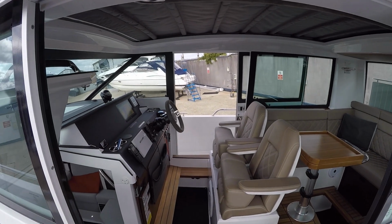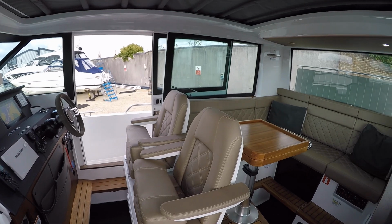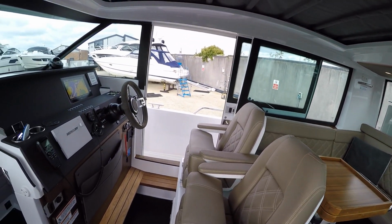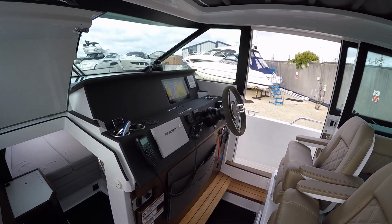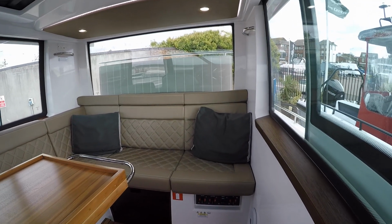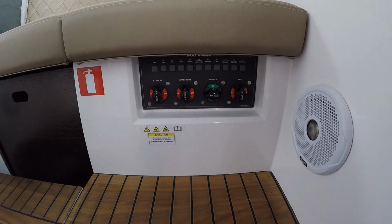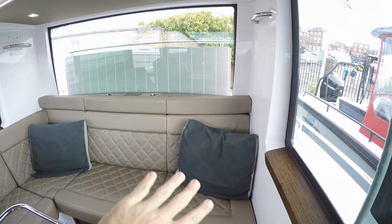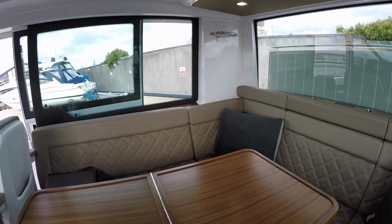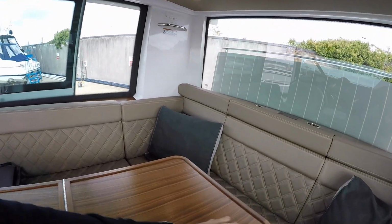So looking into the cabin, I'm just going to do a quick show round for you. We'll come back to the helm bit in just a second. But coming down to the stern, all your battery switches are just up underneath here. Again, champagne sweet wraparound seating group here. A decent size table as well, so I'll just come back a little bit, so you get a nice few people around here.